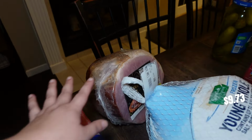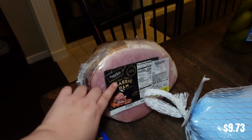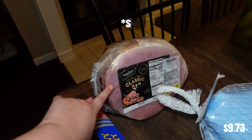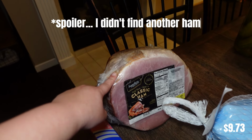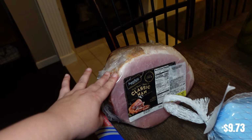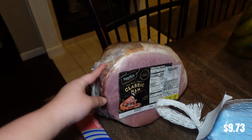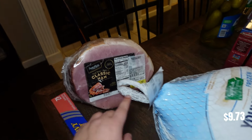So I went looking for a spiral ham and they did not have any in store, so I just picked up this classic ham. Now, when I go to Sprouts in just a few moments, if they have a spiral ham, I will pick that up and freeze this one to use later. This one was on sale, really good price, less than $10, so it'll definitely work if I'm in a pinch. But I do like to serve ham and turkey on Thanksgiving.